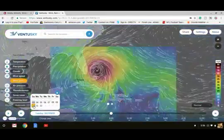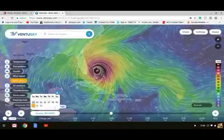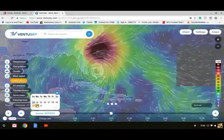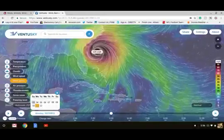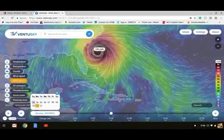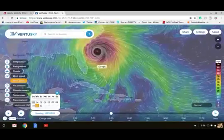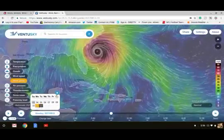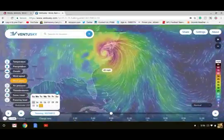And we go to Sunday the 10th. She's right there near Miami. Go to the 11th. She just takes a right into Georgia. She's at like 150 something miles per hour. But I think she's just going to skim Georgia and go straight into the Carolinas.